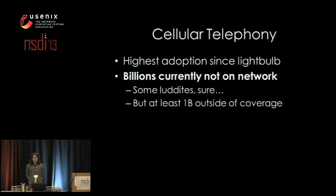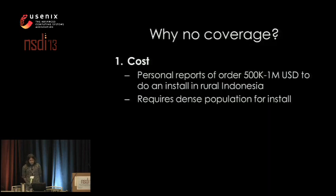And some of these are Luddites, people with landlines who refuse to participate. But there's at least 1 billion people who just don't have coverage right now. And so this leads to the following question of, why don't they have coverage? And the answer is primarily economic.